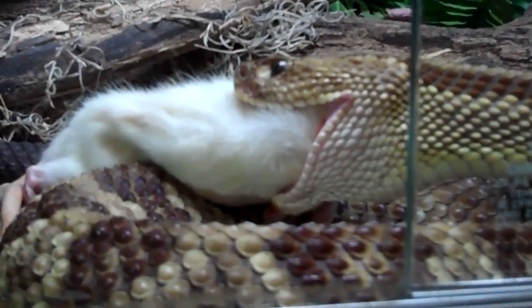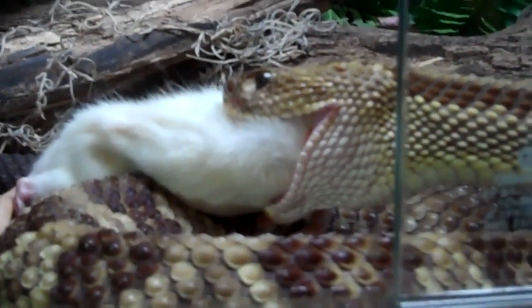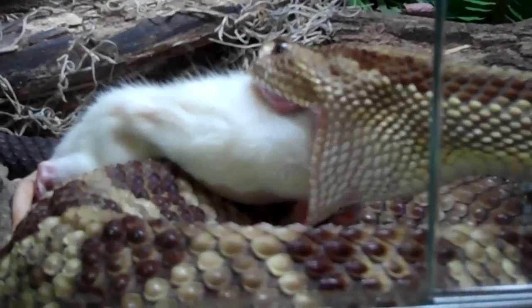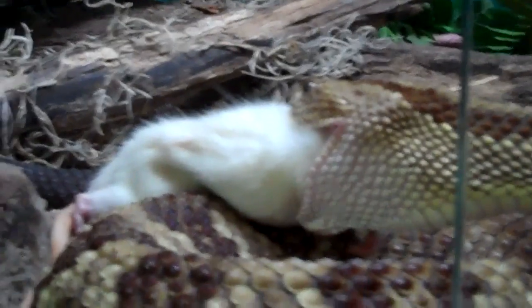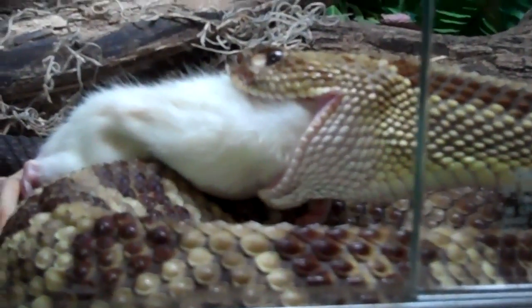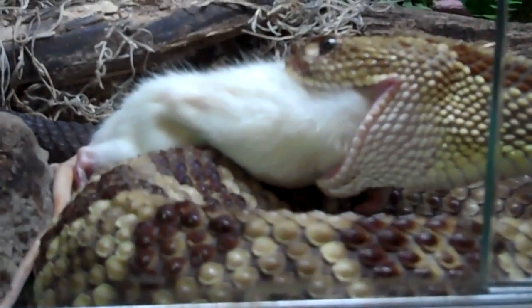Sink one of them fangs just like... Is the fang up there? Yeah. Come on. There it is. Oh! It's sliding too easily. Yeah. It's got the fang there, but doesn't need it. Oh, he'll yawn when he's done. Oh, yeah. Yeah, they reset the jaw.